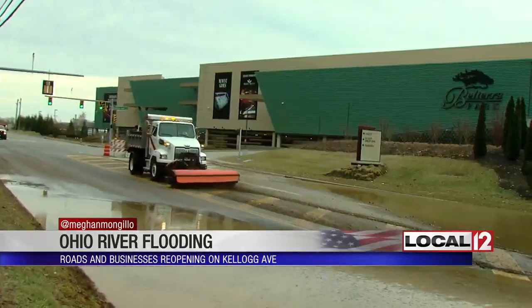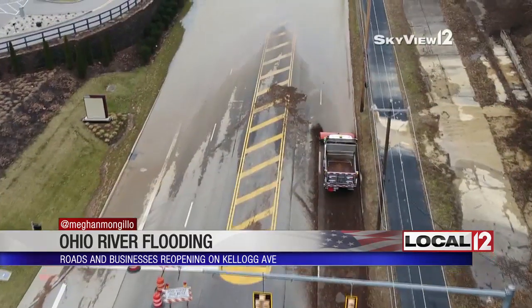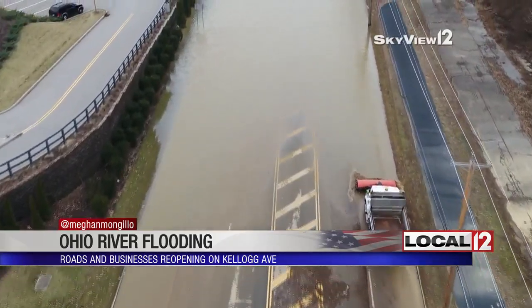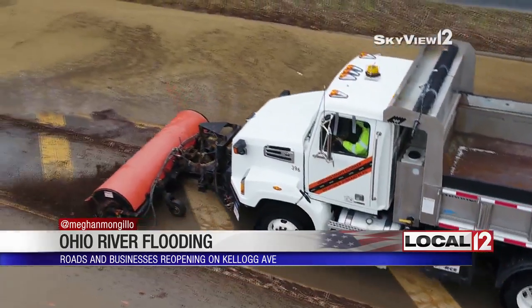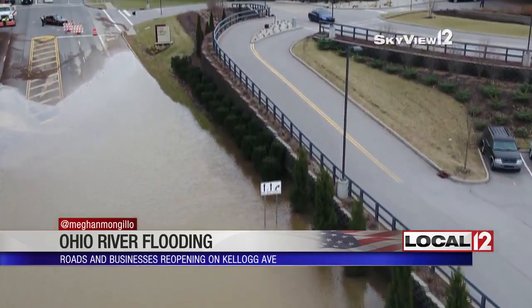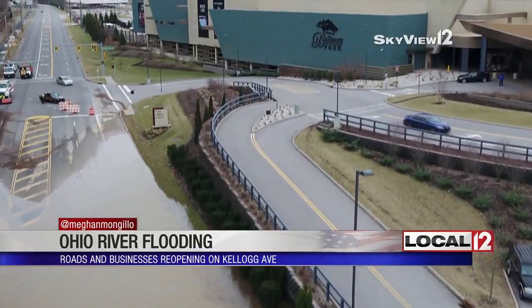River debris goes flying when the big brush truck comes out. This video from Skyview 12 shows workers with the Hamilton County Engineer's Office cleaning off Kellogg Avenue. The road is partially reopened. Floodwaters are down enough to let the guests back into Belterra Park. There was minimal impact, especially with this flood at the current level.